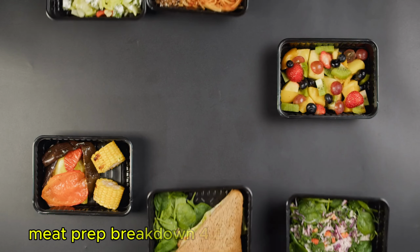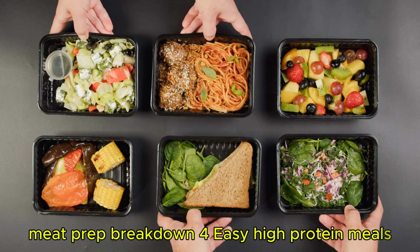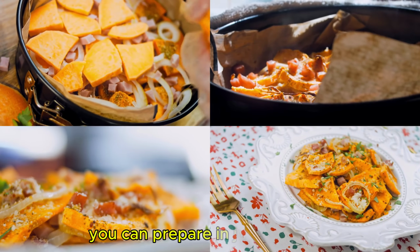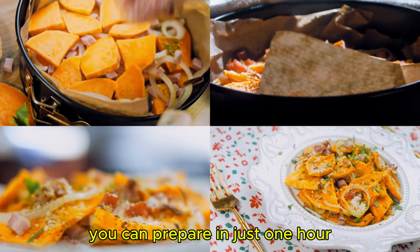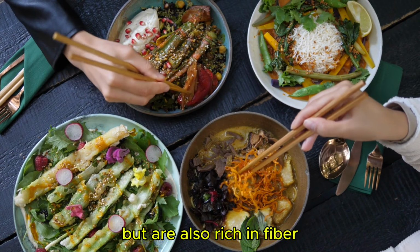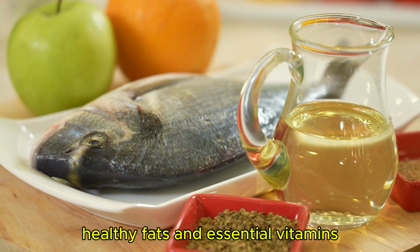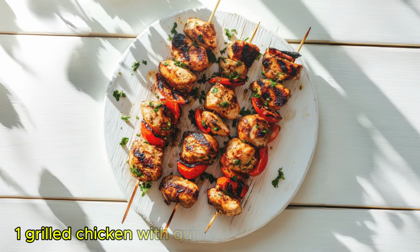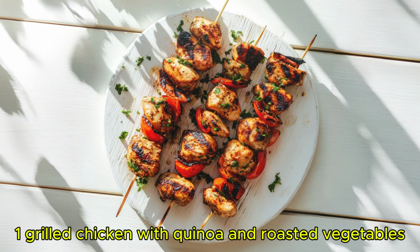Meal prep breakdown. 4 easy, high-protein meals. Here's a breakdown of 4 easy meals you can prepare in just 1 hour. These meals are not only packed with protein but are also rich in fiber, healthy fats, and essential vitamins, keeping you energized and full all day long. 1. Grilled chicken with quinoa and roasted vegetables.